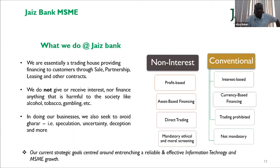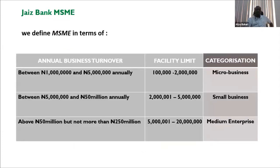Our current strategic goals are centered around entrenching a reliable and effective information technology and MSME growth. So what is the definition of SMEs? I was able to define how other institutions look at SMEs in the Nigerian context. So for us in Jaiz Bank, for any business with an annual turnover of between, we have 3 major categories, even though for us we've also been able to acknowledge what the nanos are doing. That is, those that are even below the micro. So what we do is we have another product that we call under our financial inclusion, and we will be able to explain just briefly on that as we move on.